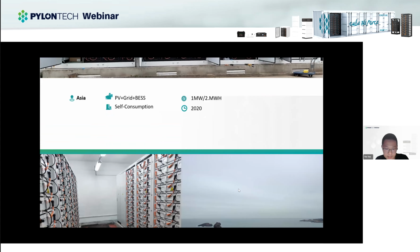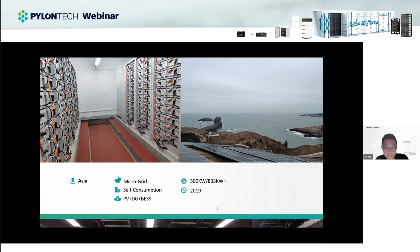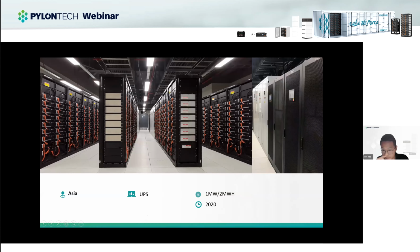It's also in another island in Asia for the microgrid system using the PV, diesel generator with battery energy storage system, which is a very typical solution. And this is our building for the data center as a UPS function.